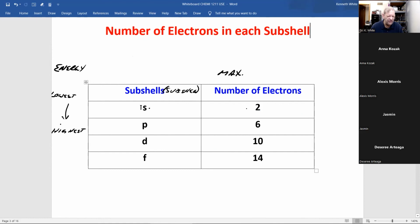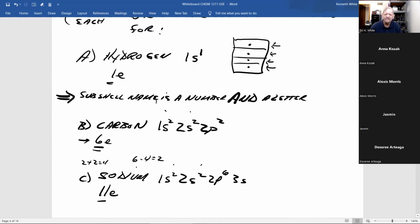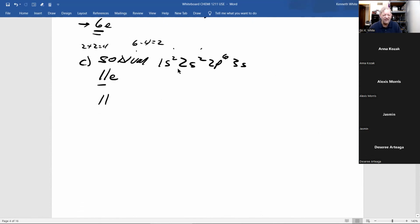The lowest subshell is 3s. How many electrons can I put in 3s? An S subshell, that's 2. Well, guess what? I don't need 2 because I have 11 electrons I need to fill in here. I have 2 plus 2 plus 6, 10 already. So that leaves me 1 left, and I'll put it there, and I'm done. The electron configuration for sodium is 1s2, 2s2, 2p6, 3s1. And that's how you do it.